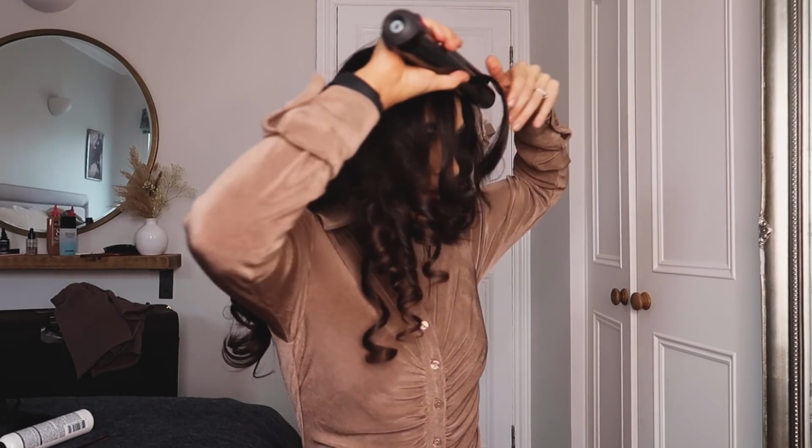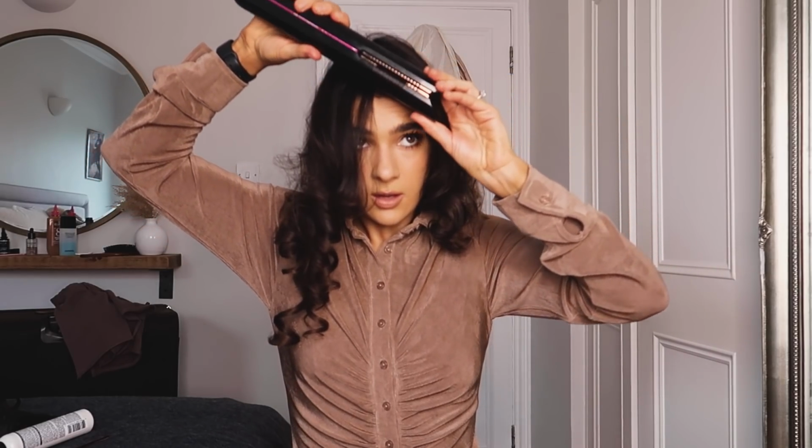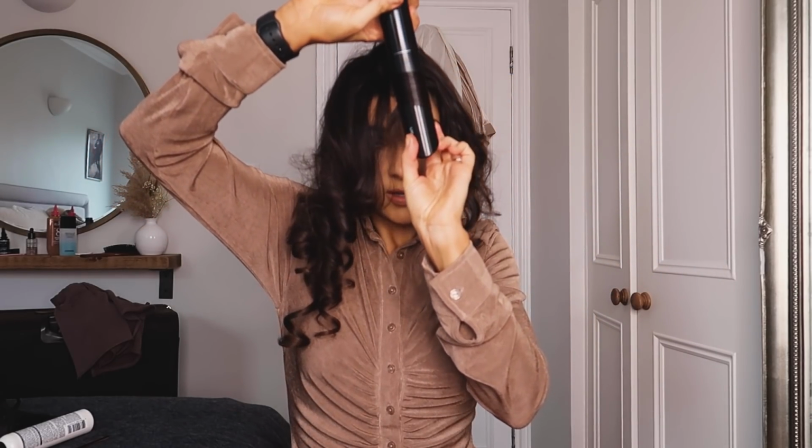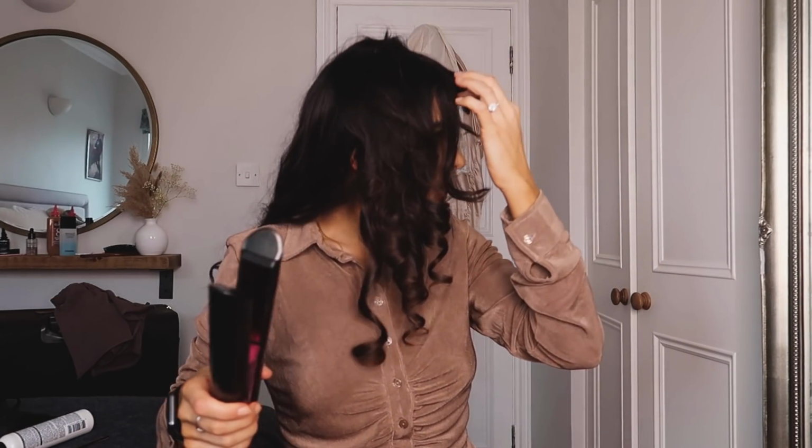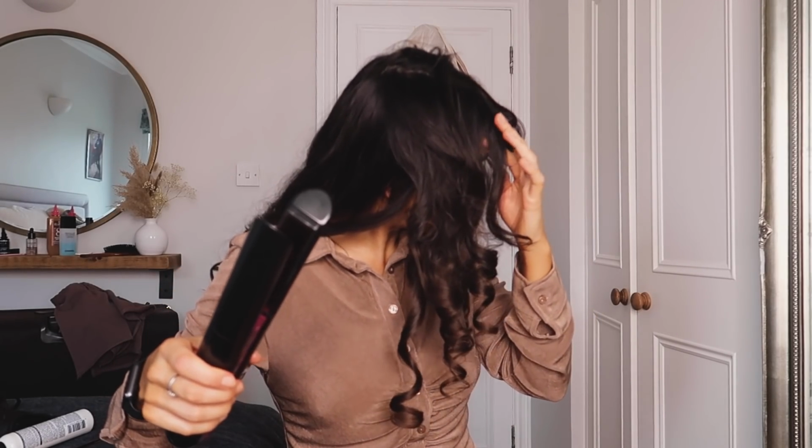And then, curl round like so. So it's quite a tight curl. Can you see that there? That's a very tight curl. And then I do the same on the other side.